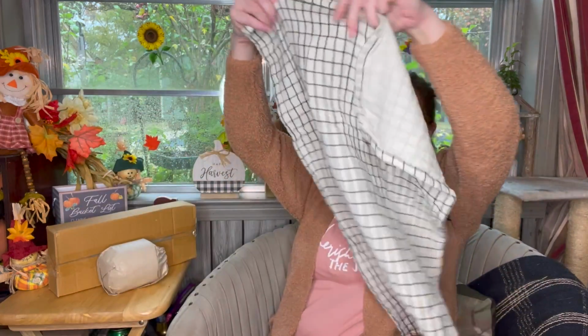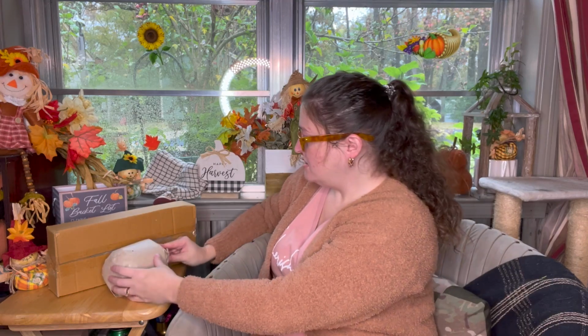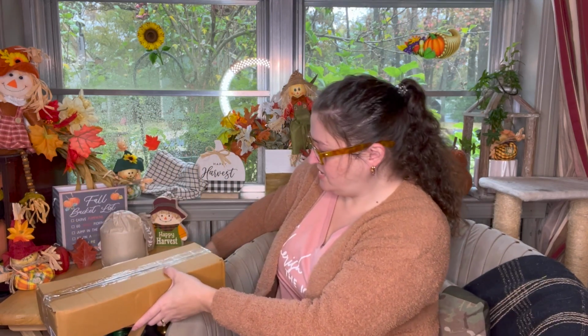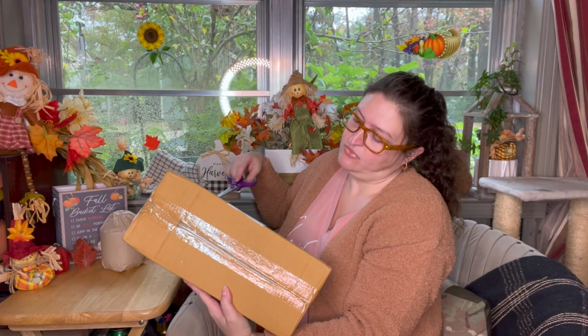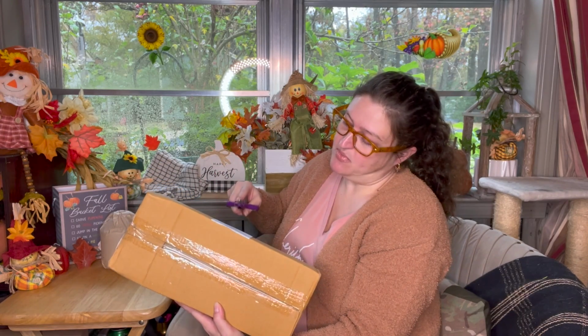Alright, so we apparently have some serving bowls in here. Let's see. And it's big for a hand towel. I do like that. Cute. I don't think that's the serving bowls. Let's see if it's in here. Yes, 3 bowls and 3 spoons. Mango wood trays. All right.